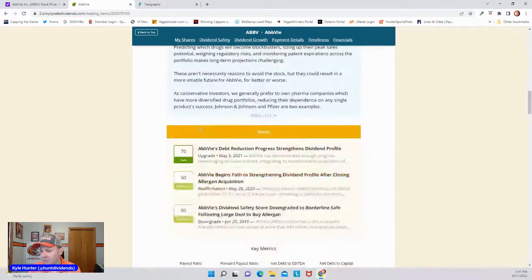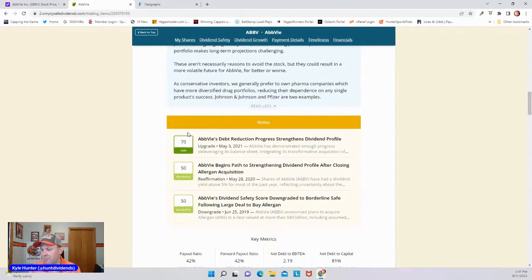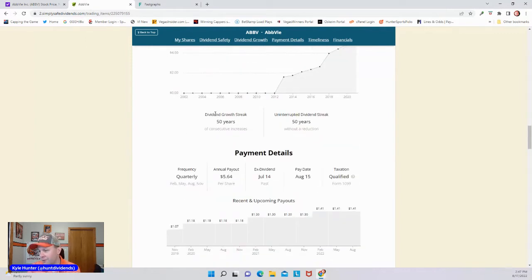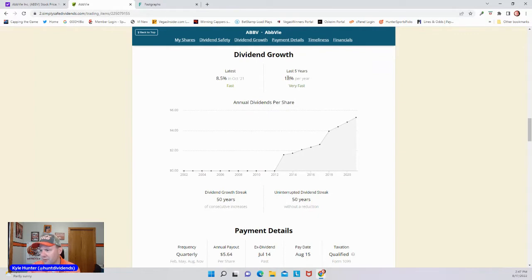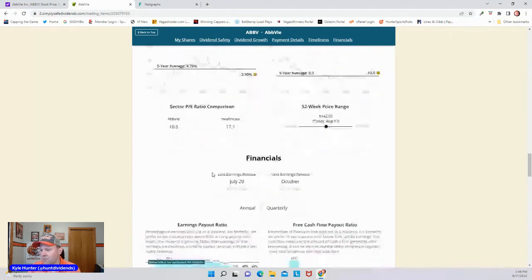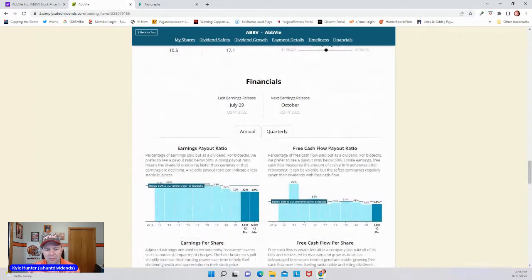AbbVie, Humira, certainly the thing that people talk about and it being an issue. But I think it is more than just a one-hit wonder here for AbbVie. The fears might be a bit overblown. The last 5 years, dividend growth is 18%. We see that it's a 3.98% dividend yield here. The PE ratio is similar to its 5-year average. These pharmaceuticals do usually have a lower price to earnings ratio than the stock market as a whole. You do see that it is a good amount lower in its price to earnings ratio than the healthcare sector in general.